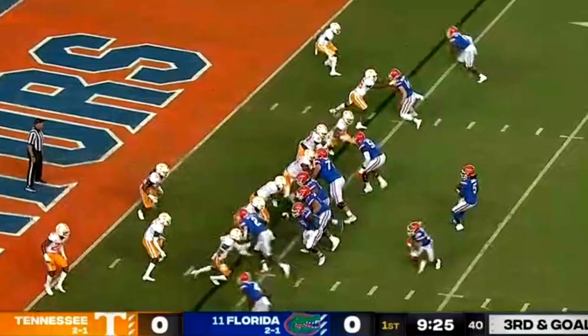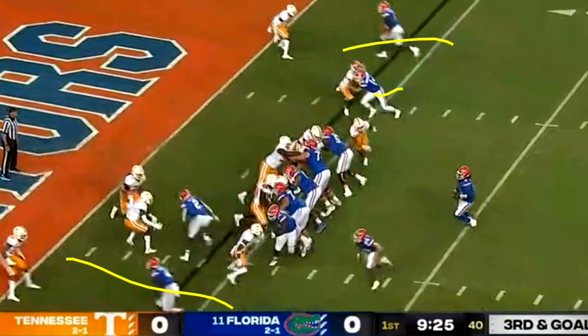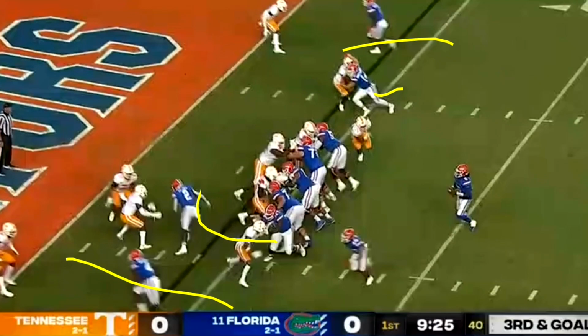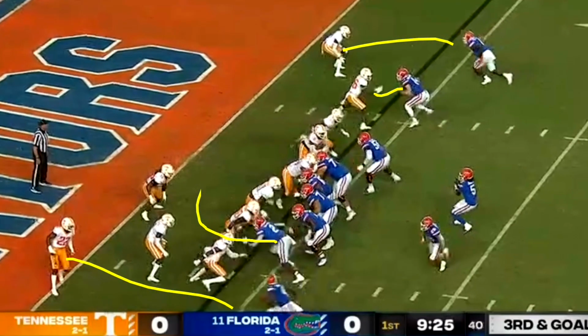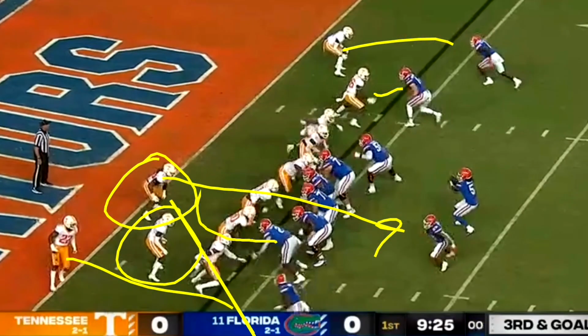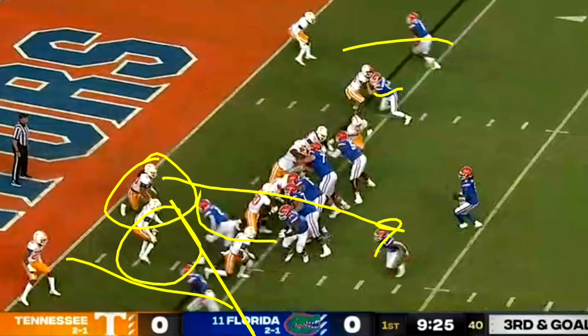Tennessee is playing man. They're going to line up and play man again. And this is a good defensive call by Tennessee. This is the right defensive call by Tennessee. And really, Florida is going to counter with a little bit of traffic here from Gamble, which is going to work, because watch what happens here and here. This is the man responsible for Malik Davis. Of course, Dan Mullen knows that Tennessee at this point in time wants to play some man.